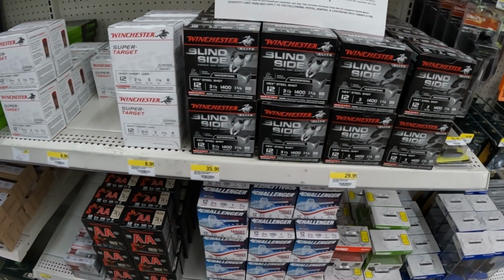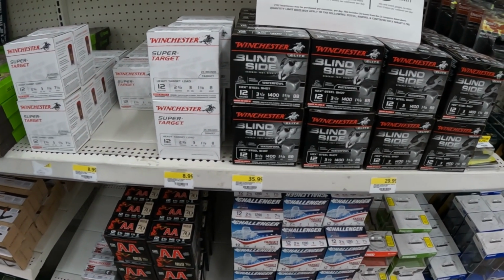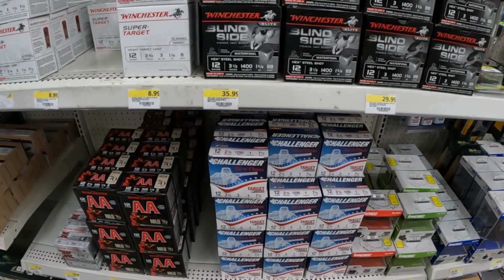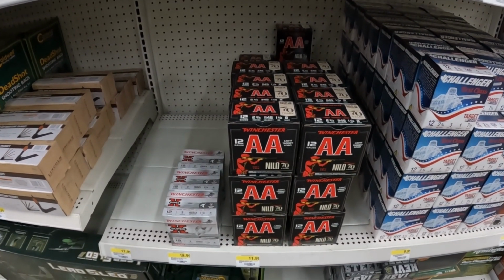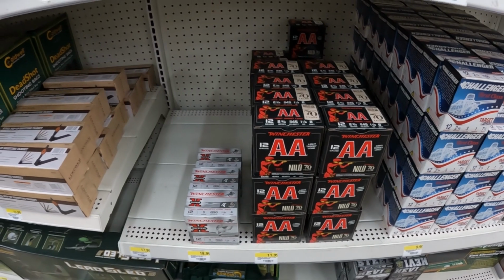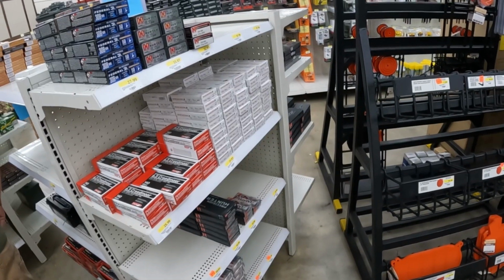As far as shot shells, this looks exactly the same as last I was in here. The Hex Shot, the Challengers. Still got quite a bit of those Nilo little special boxes, $11.99 for the number 8 shot Winchester. So not much new going on in here today.